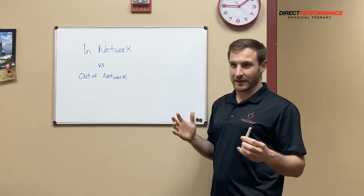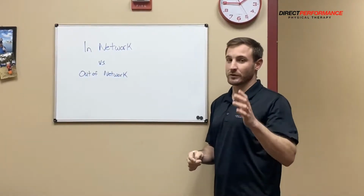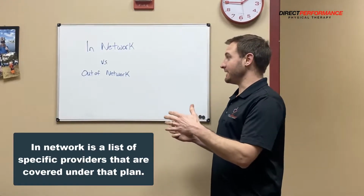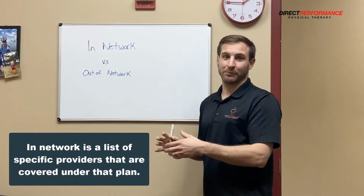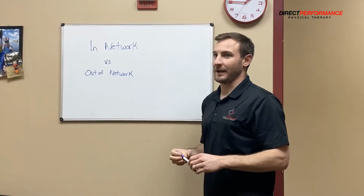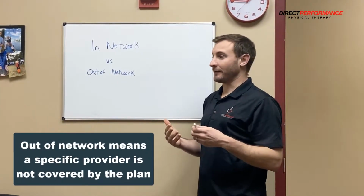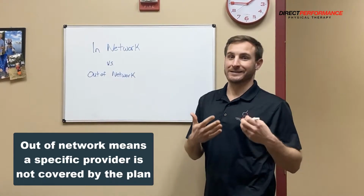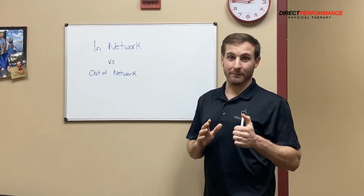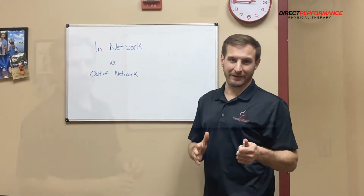So, what is in-network? Basically, that means with your insurance plan, that specific provider is deemed to be part of that plan. They accept that plan, versus out-of-network, meaning that under that specific plan that you have, that provider is not eligible to receive that insurance. Or if they are, it's under a much, much different benefit.